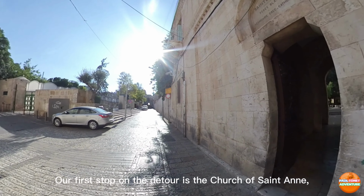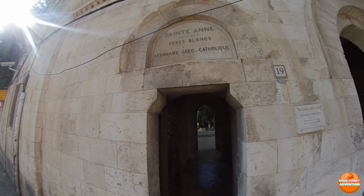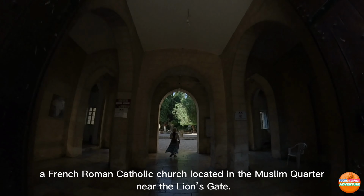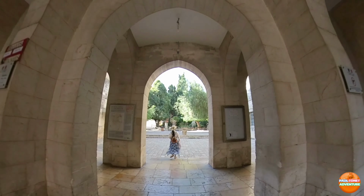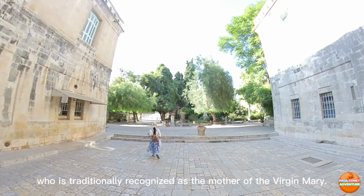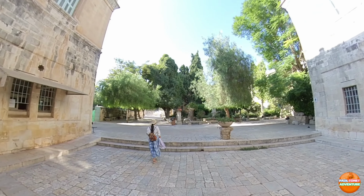Our first stop on the detour is the Church of Saint Anne, a French Roman Catholic church located in the Muslim Quarter, near the Lion's Gate. The church is named in honor of Saint Anne, who is traditionally recognized as the Mother of the Virgin Mary.